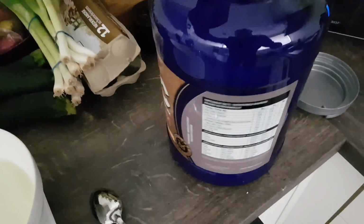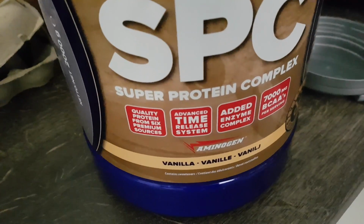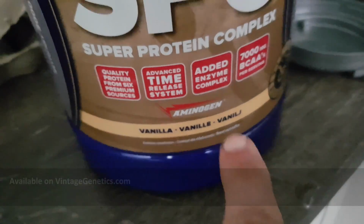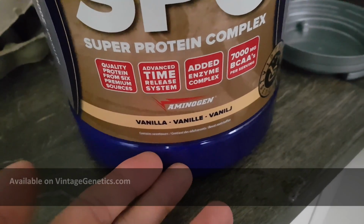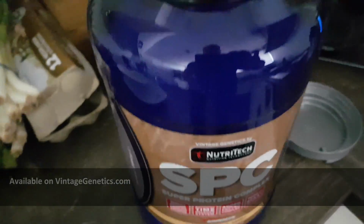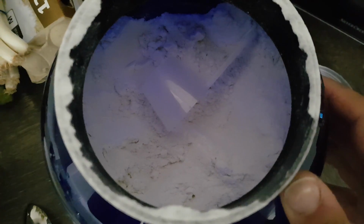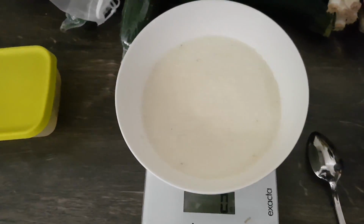And of course I cannot forget about adding the protein. Super protein complex, 6 different premium sources, vanilla with Aminogen, which is also a digestive enzyme that enhances the digestive properties of your body to be able to absorb this protein to the max. So we're going to add some 60 grams to this and then all the other ingredients.